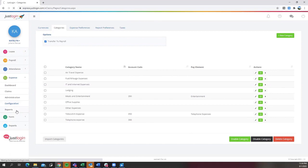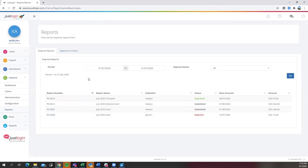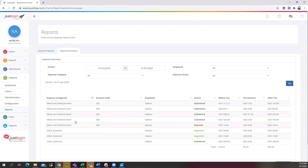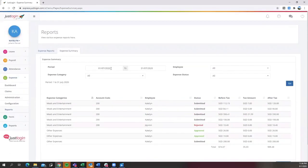Last but not least are reports. For expense reports, it will show all the submitted reports from the staff based on the dates you select. It will show the report number, name, submitter, status, date incurred, and amount. In Expense Summary, you can view a more detailed report. Here you can view details of all claims by expense categories here. You can also filter by employee, expense category, and expense status. Then here you can see expense category, the accounting code, employee name, statuses, before and after tax, and everything is exportable to Excel.